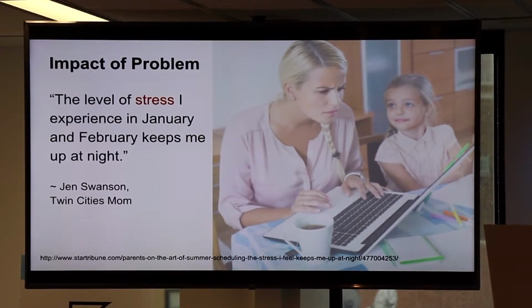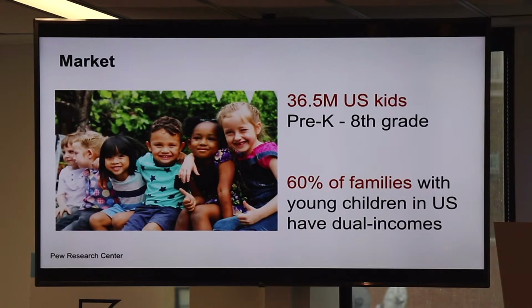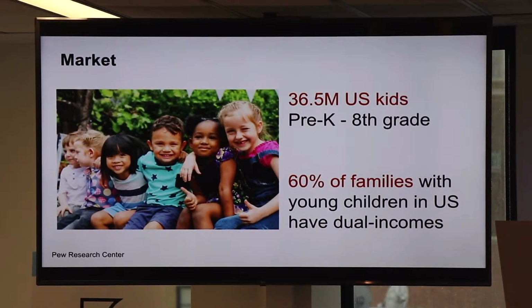Last spring, the Star Tribune talked to several families across the Twin Cities and found that signing their kids up for summer activities was almost as stressful as tax season. Part of what's compounding that is that more often than not, families have dual working parents.